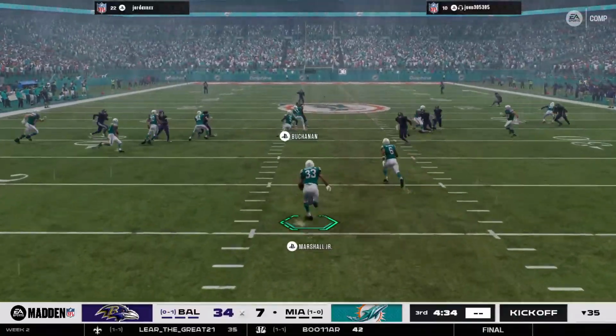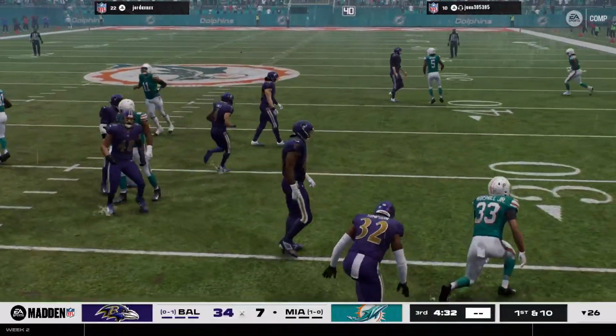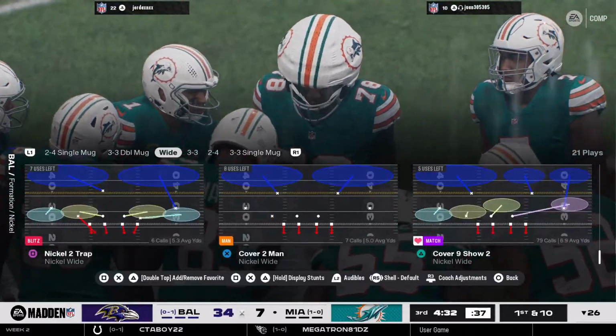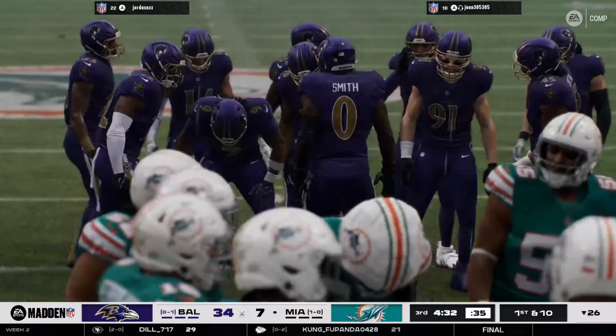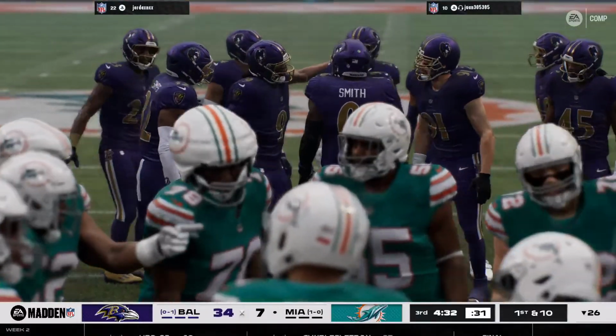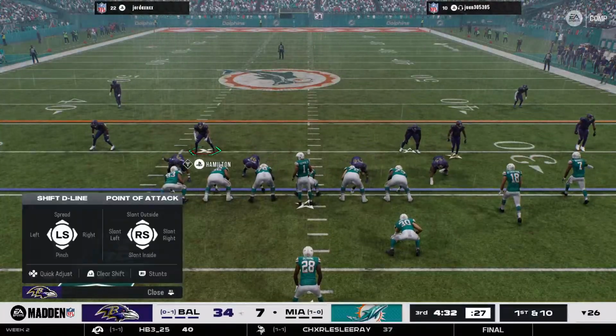Here's a return from the 7. And he's brought down just inside the 25. Dolphins take over first and 10 at their own 26-yard line. Dolphins just about set up here. First and 10.